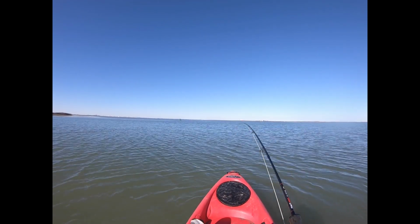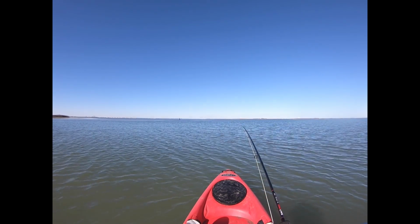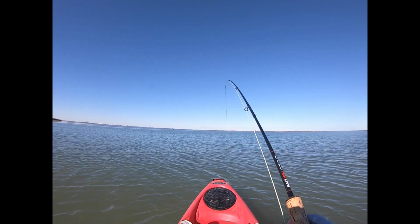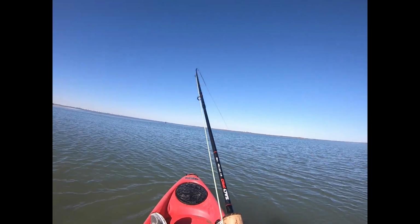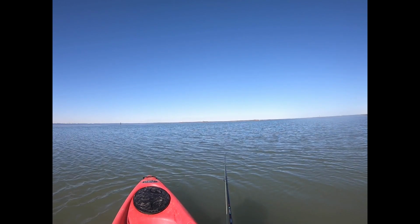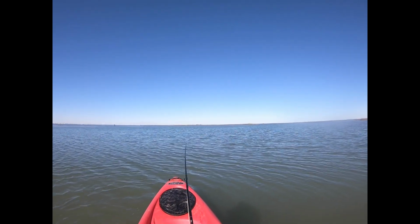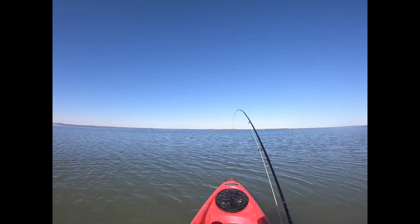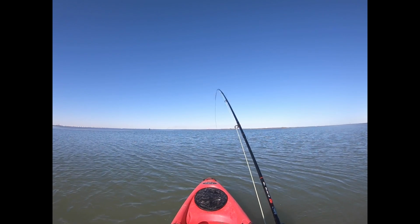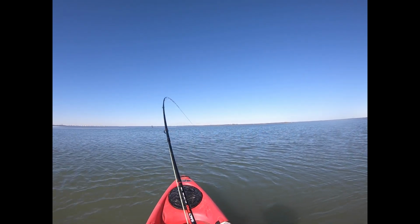Something big. I think it's another big red. Oh my gosh, he is pulling us out. I hope it's a big trout, but it feels like another big red. Oh man. Oh my gosh, check out the size of that thing. That is a nice red. It's probably the biggest one of the day. Holy cow. Be nice if it were a trout, huh?